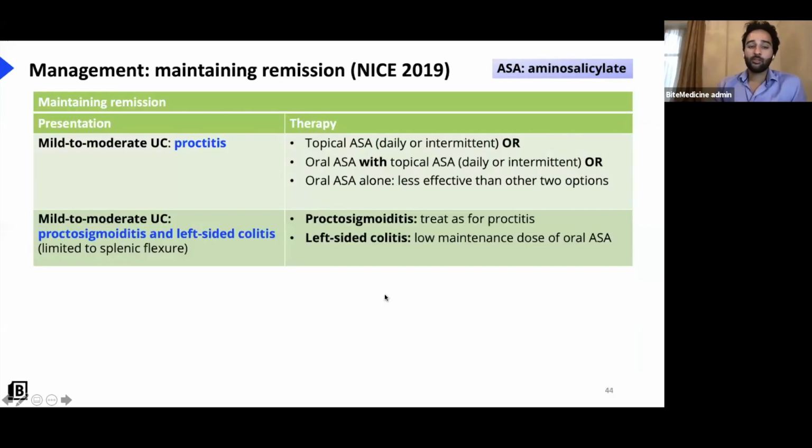So let's imagine you then have a chap, let's even talk about this patient in the first case. You've induced remission, the patient is stabilized. You then need to think, how are we going to maintain remission in these patients? So once again, think about the severity of their UC, think about the extent of their UC, and essentially it's just going to be this: proctitis, which is mild to moderate, topical ASA, or oral ASA with topical ASA, or an oral ASA alone.